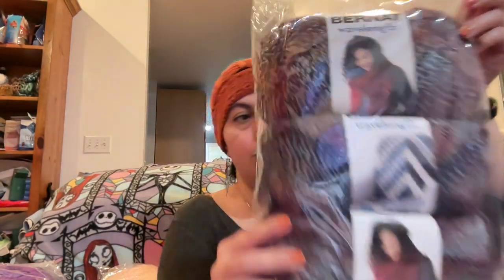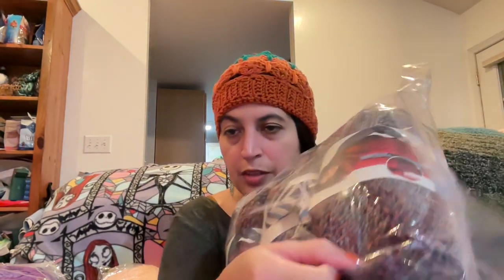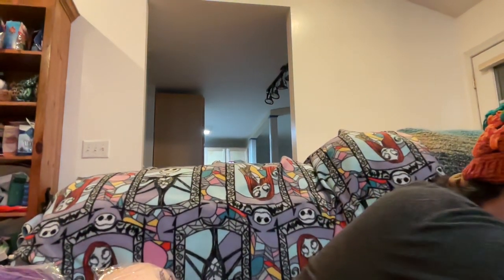I got some more of this. I had shown this before on the channel, the Burnett wavelength. I got, in the orange, soda light color, which is after the stone, so it doesn't really have a lot of orange. It has some speckled through, but it's more like a blue and purple in there. And no, I'm not taking it out of the plastic bag because I'm not using it right away, and I'd rather keep it like that so it doesn't get dust on it.